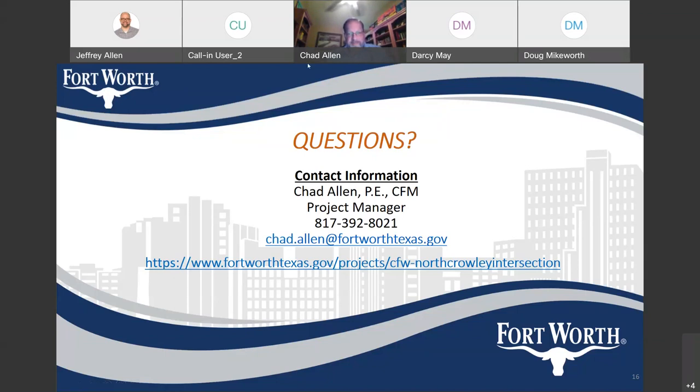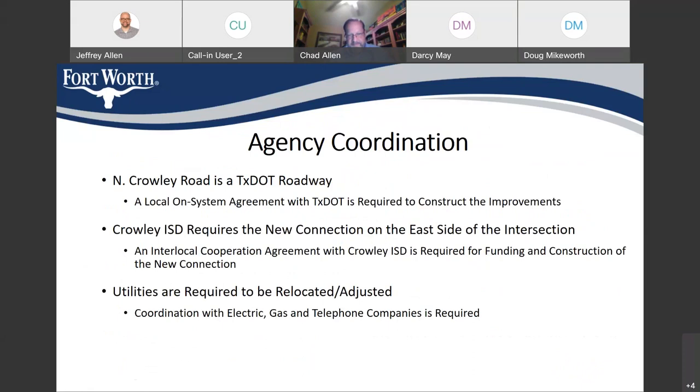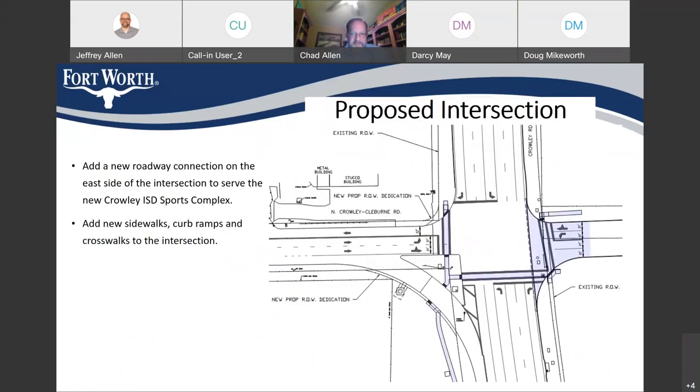Okay. Yes. My name is Paul Wells, and I own the property on the west-north side of that intersection. That's actually in the county.